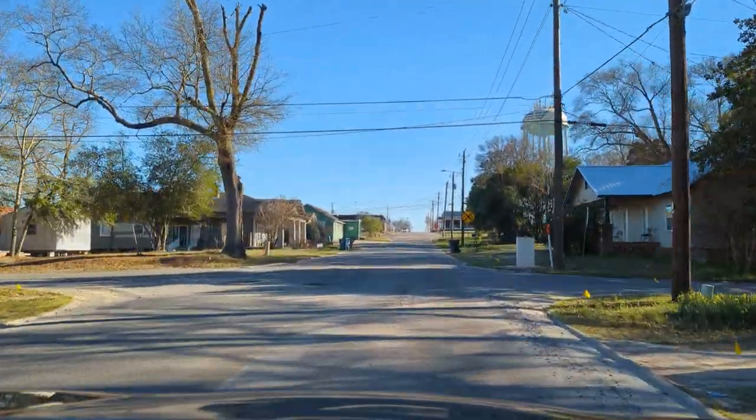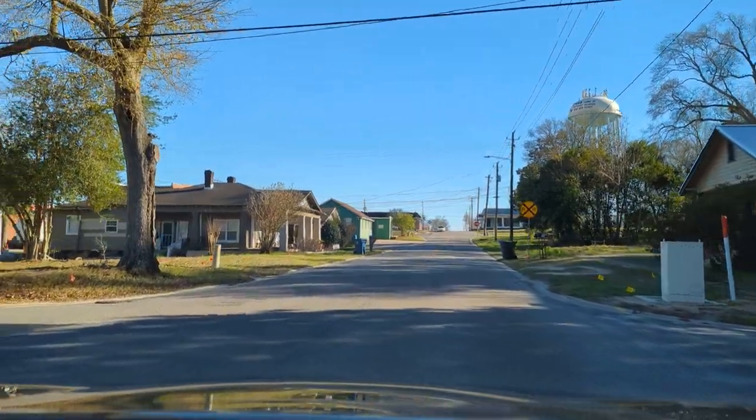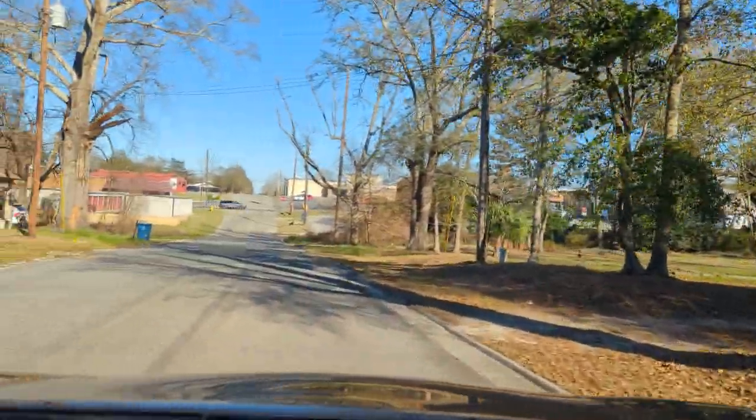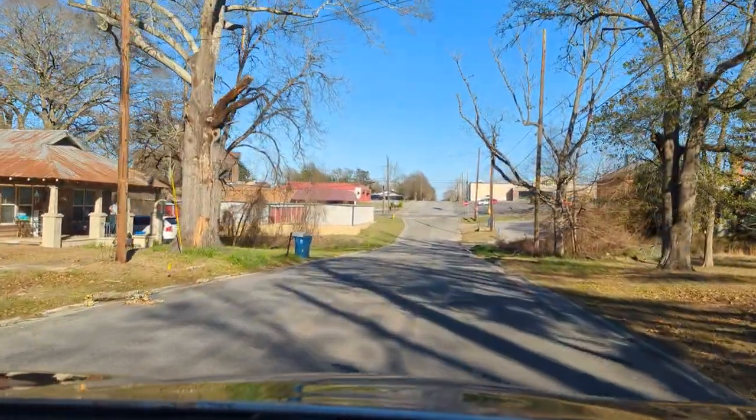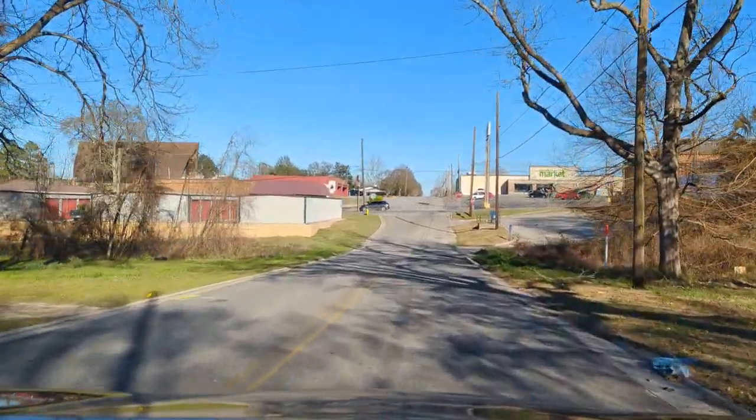Just go off to the left right here and see. Oh, there's a market. Tin roof. I love how those look with that roof, the rust on it. Mm-hmm. It's cool. Nice.